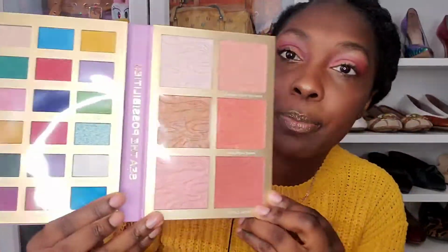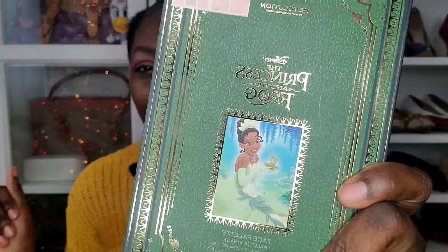Inside it says, see the possibilities. So, Ariel, love. Okay, on to the next palette. The next one is, you know your girl had to grab the Princess Tiana. Okay, that's my girl. So yes, I also had to grab the Princess Tiana.